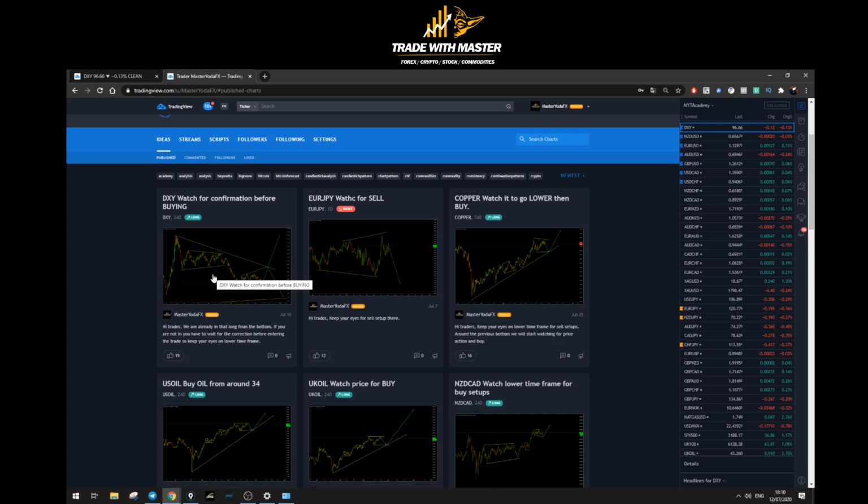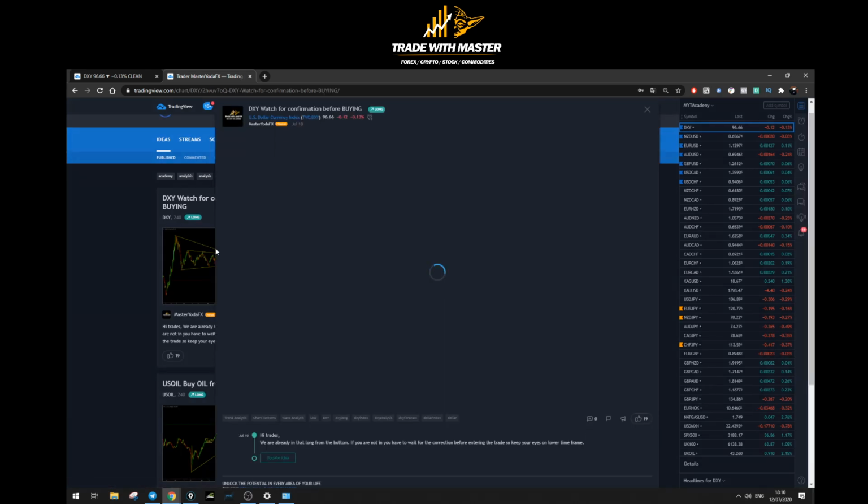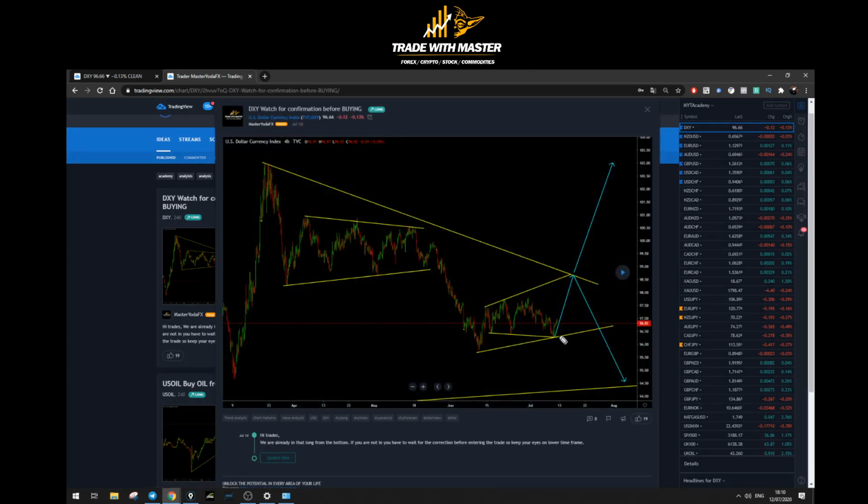DXY, what do we have there? I have posted it for you, so everyone should see that we are anticipating a wave to the upside. For those who are new, wait for the confirmation. Wait on the lower time frame for buy setups and go for the buy setup. A nice wave is coming over there. We are already in the buy from that bottom, and we are holding the trades on break even.